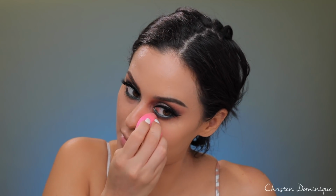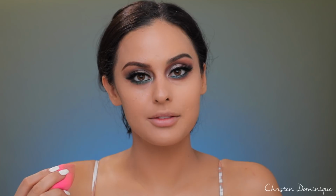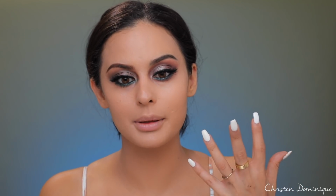So I'm just gonna use the smaller side of my Beauty Blender to work that into this area right here, this little tiny area. This is kind of amazing. It fills in all the creases. Also, my under eyes feel more plump and it's instant. On the drugstore side, I'm using the Maybelline Master Conceal.